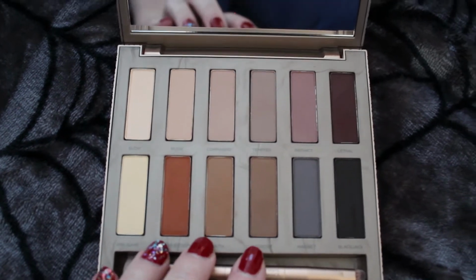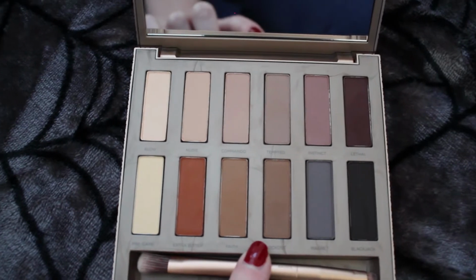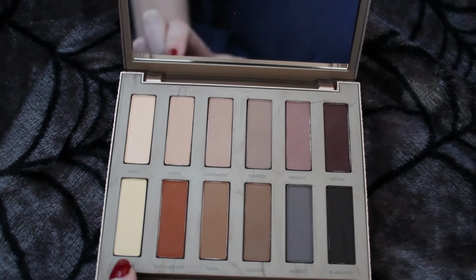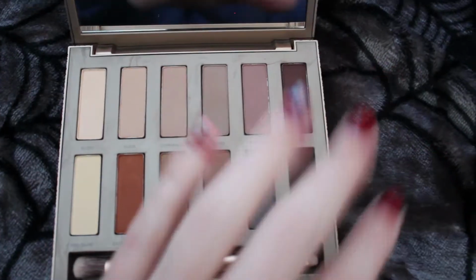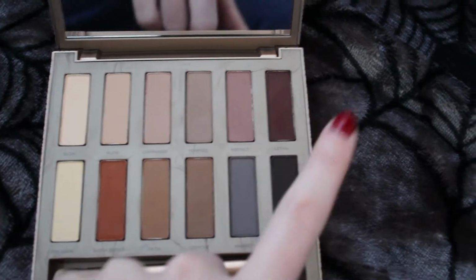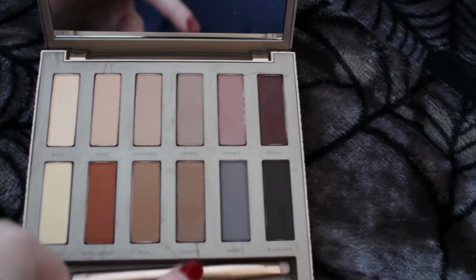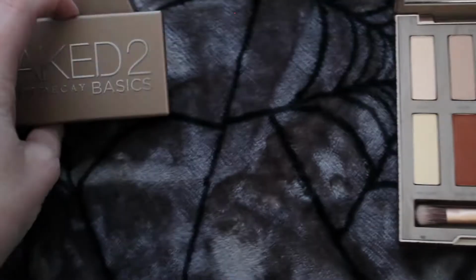I've done a strictly matte look, which I don't normally do. Usually I love shimmer on the lid, but I did an all matte look using these four, and I got a bunch of compliments that day. But yeah, I like all these. This shade I could do without, but that's preference, still a good shade. And I love this side of things too. These, 1, 2, and maybe these are very much like what you get in the Naked Basics 1 and 2.